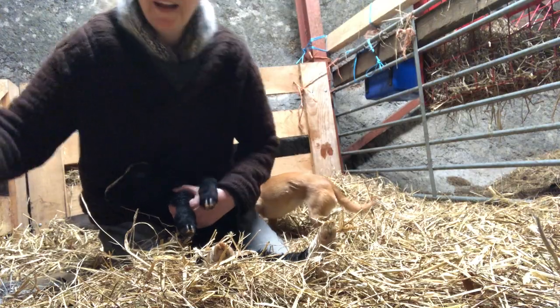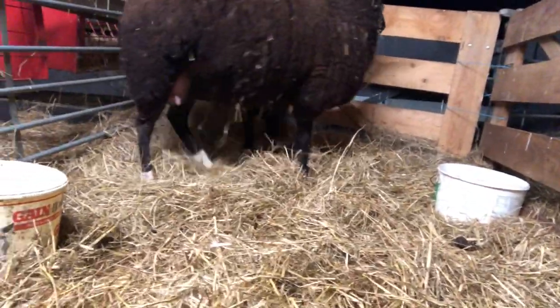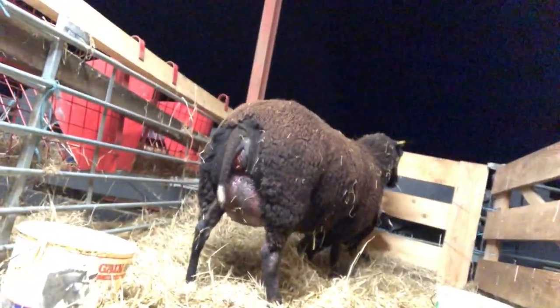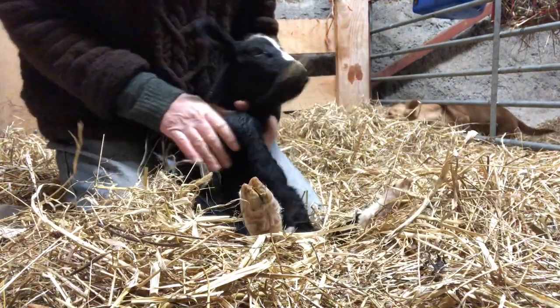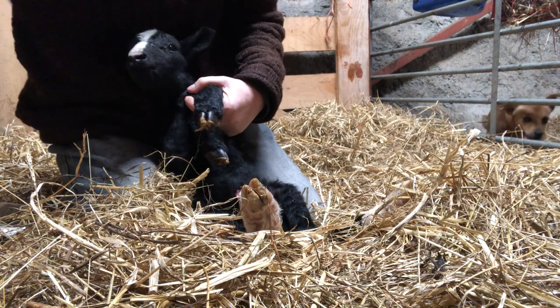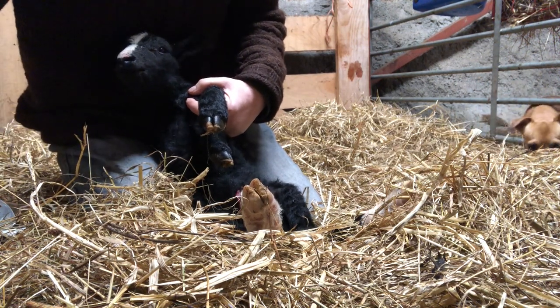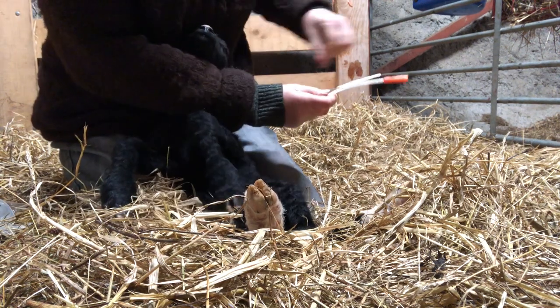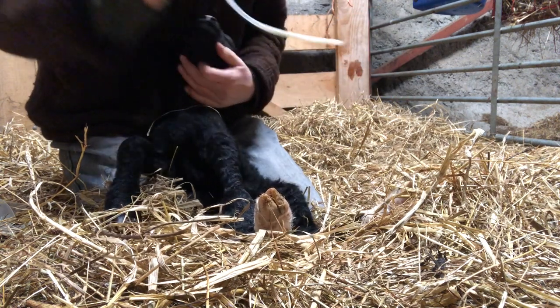Let's see if I can show you that. Whoops. Oh, dear. Okay. Look, it's gone straight to the mother. Okay, she's very nervous. So to keep them smelling the same, I'm going to do the same to its sibling, because a yow works on smell very much so. So this will make the baby smell different from its bottom.